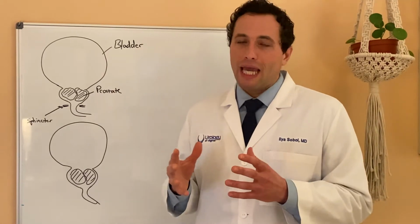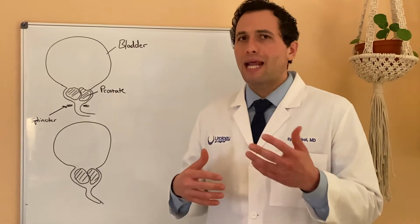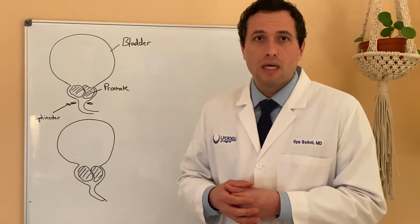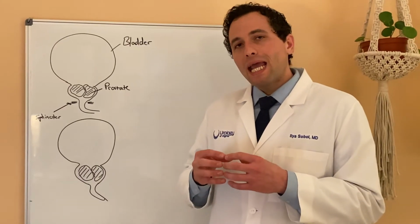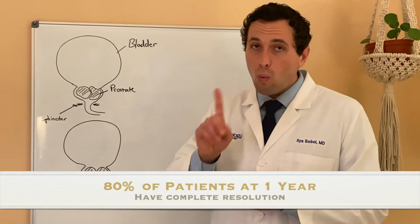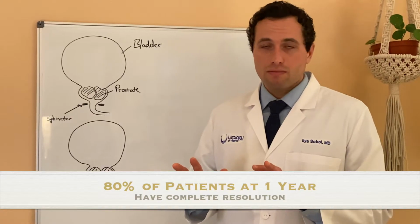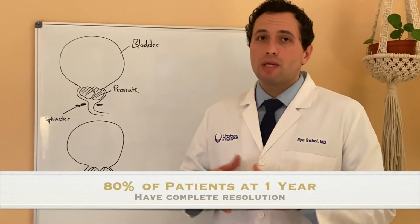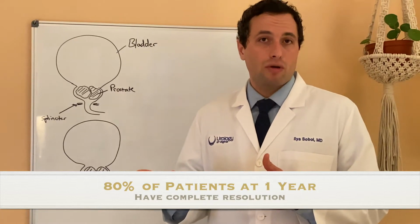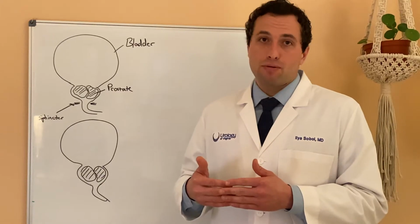There's a lot of communication that occurs between the brain, the spinal cord, the bladder, the pelvic nerves, and the presence or absence of diabetes or other diseases that you may have that influence those things, such that about 80% of patients at 1 year, and that's important to remember, 1 year after the procedure, have complete resolution of frequency and urgency. And if you have leakage, meaning that when you can't make it to the bathroom in time you actually have some loss of urine, that's called urge incontinence, that number drops to about 50%.